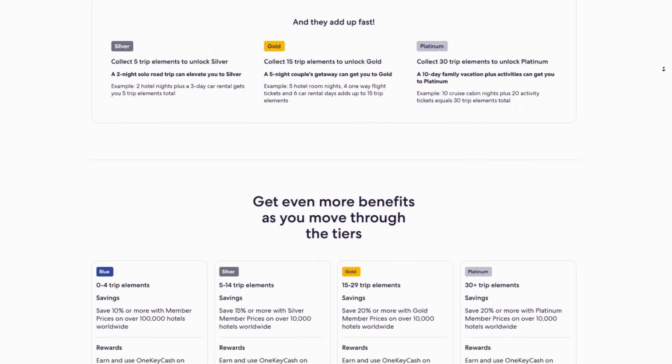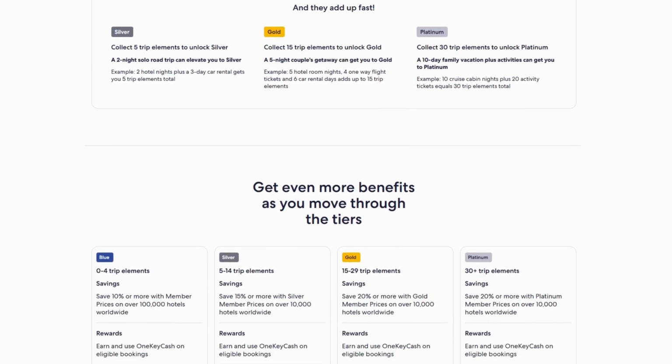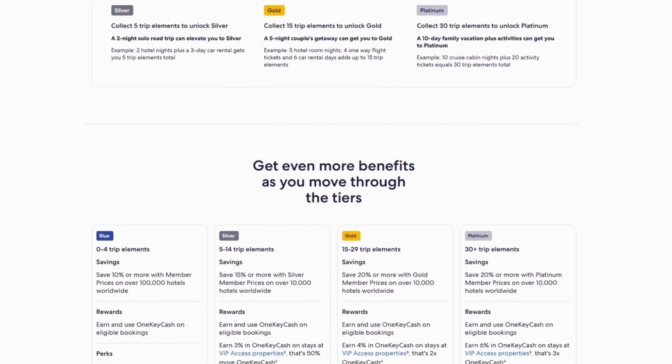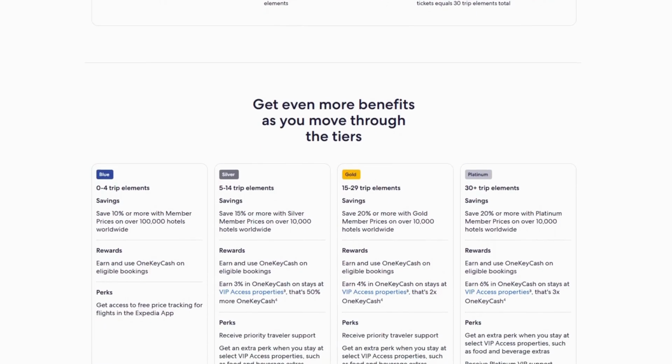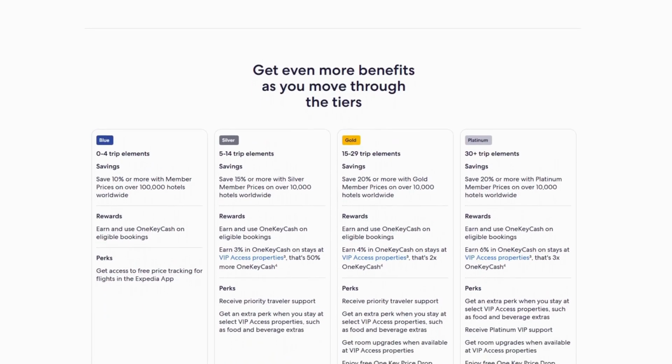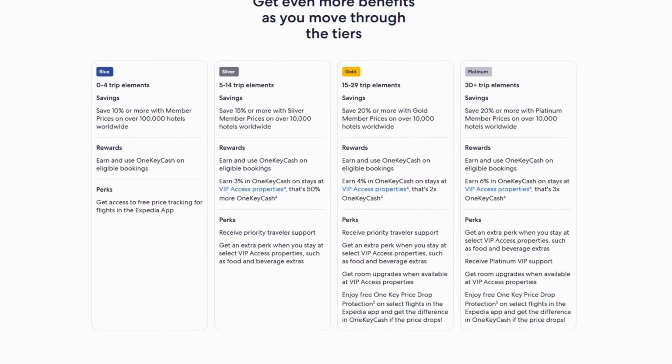Now let's talk about how we can earn Expedia One Key Cash. There are multiple ways to earn One Key Cash when using Expedia. First things first, booking eligible travel. You can earn rewards when you book flights, hotels, car rentals, cruises, and vacation packages.